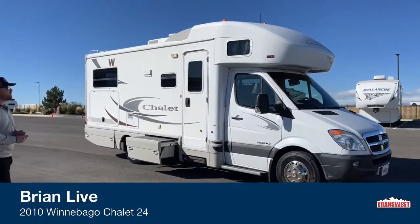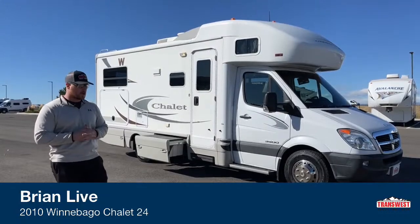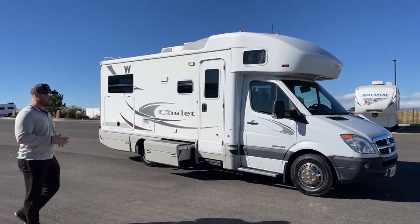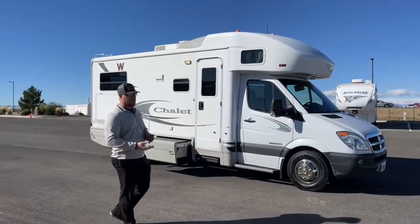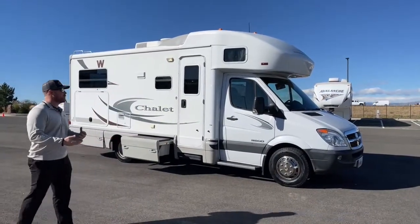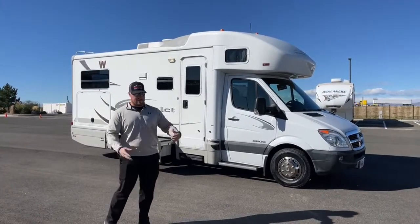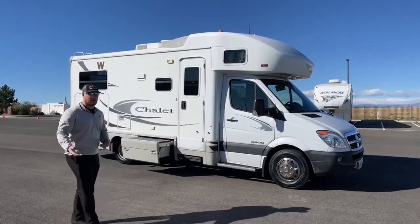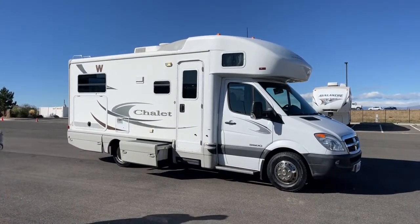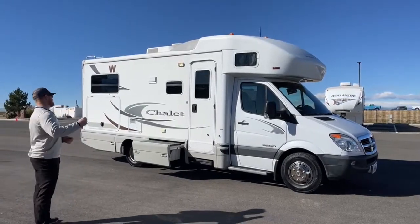Today I'm going to be walking you around another used unit. This one's going to be a 2010 Winnebago Chalet 24JR. So this literally just came in on trade the other day. This would be a great coach for maybe someone trying to get into RVing, want to try it out without taking the plunge and buying a $150,000 motorhome. So basically what this is going to be similar to a Winnebago Navion or a Winnebago View. We've got a Sprinter chassis, some exterior storage, one slide out. But let's go ahead and walk around the outside first and then we'll head inside.